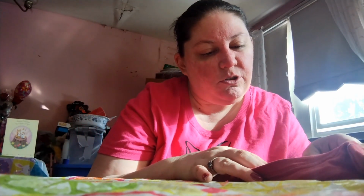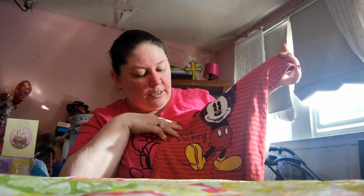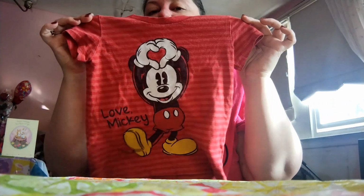Then last but not least, I have a Disney Store shirt that has Mickey Mouse. It's red with stripes. It says, love Mickey. How adorable is this? Tommy's going to look so cute in this. I absolutely love it. So that is my little haul for you guys today.